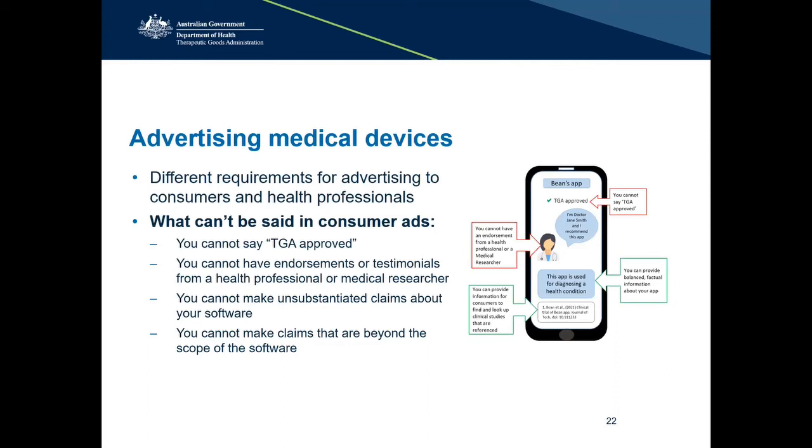The last two dot points are kind of no-brainers. You can't make unsubstantiated claims about your software, and you can't make claims that are beyond the approved intended purpose of your software. So think back to that little thermometer example. If your product is approved for a particular purpose, you can't make claims that go beyond that unless your product has been approved for that.